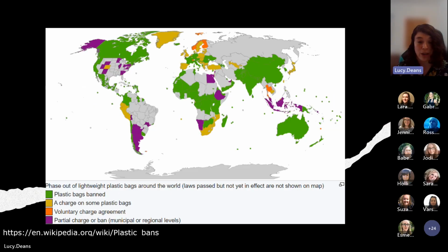Here's a graph now, not a graph, sorry, a map. This is a map of all the different places that have put bans on plastic bags. A lot of island nations obviously have, because island nations and plastic bags don't mix very well. This has all come from people going, we need to do something. Plastic bags, specifically in this case, are bad for the environment, and we can do without them.